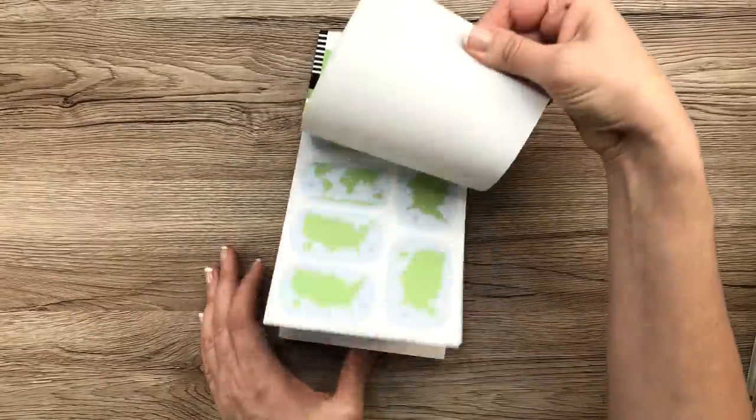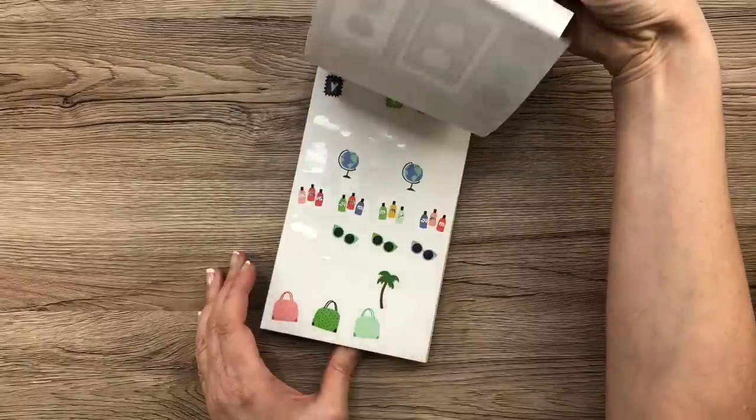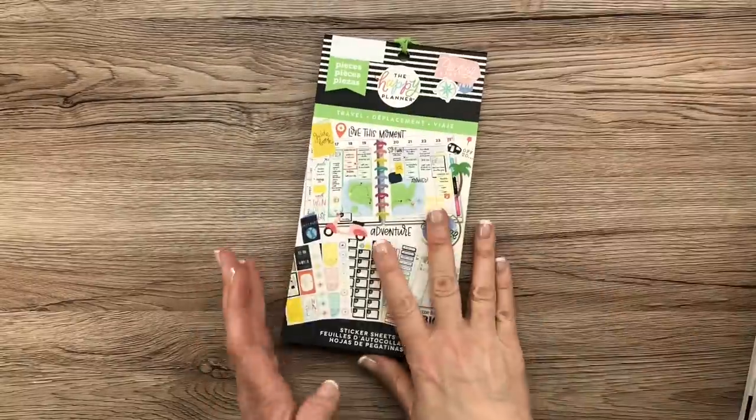We'll see. Travel sticker book. I use this one quite a bit, as you can see. It's all really good for traveling.